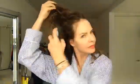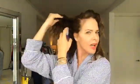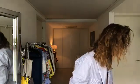So I use that. Then I go to the SP, like that. Put that in the root and it just gives this root lift that helps my hair. Then I get my long big brush, which I haven't got with me. Oh, yes I have, sorry. I'm just going to brush my hair out.